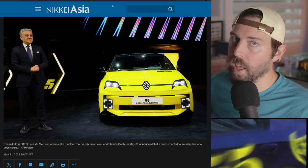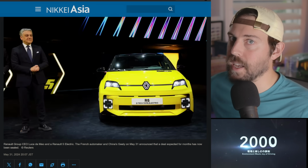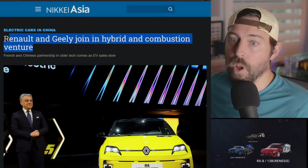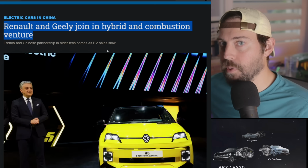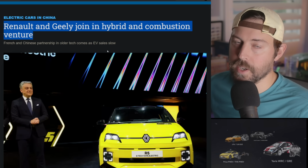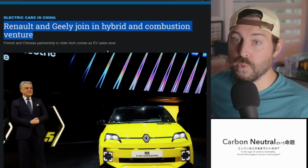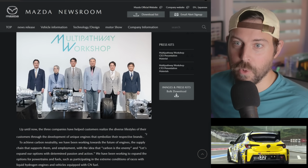We all know that the Japanese, at least the ones that we talked about, really see hybrids as not only a part of here and now, but a part of the future as well. And Renault and Geely have just joined together to provide next generation hybrid technologies and new internal combustion engines as well. Guys, things are really heating up. Grab your snacks and drinks, buckle in, and long live the rotary engine.